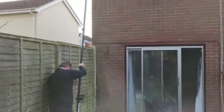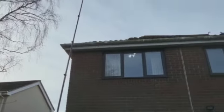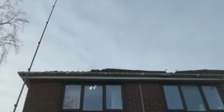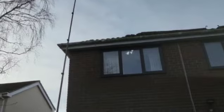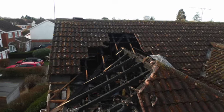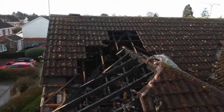When we start the external element of our inspection, we'll quite often use our pole camera. This enables us to take a look down onto the roof from above before scaffolding or anything like that's erected, so we can get images that we wouldn't normally be able to see.